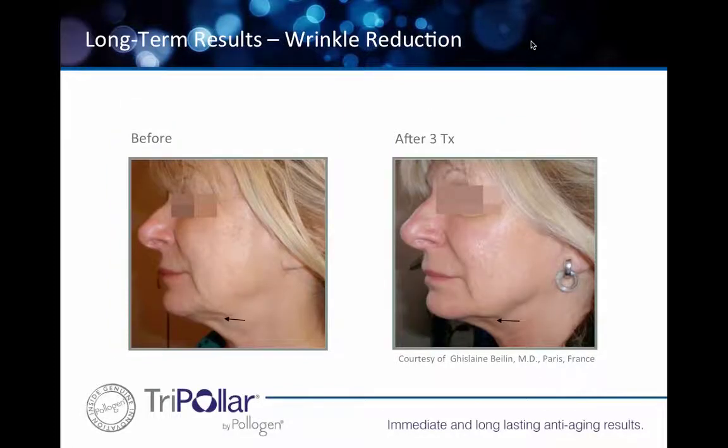Here's after 3 treatments. This is a patient from Paris. And again, that same effect on the jowls, still there, obviously. They're not totally gone, but you can see some tightening. And this will continue to improve as we move out to 4 to 6 treatments, which is the general course of treatment. Next slide.